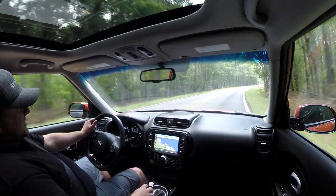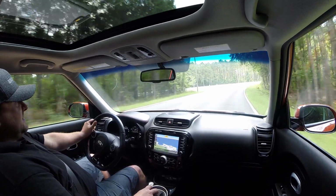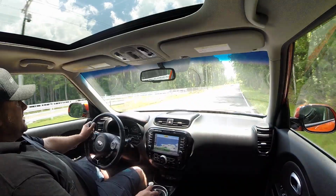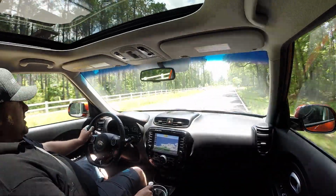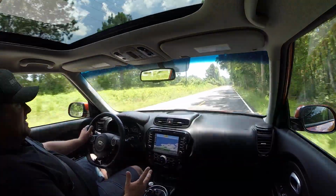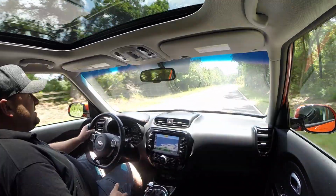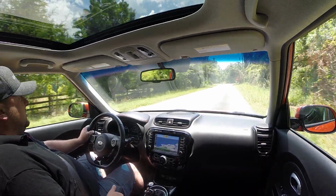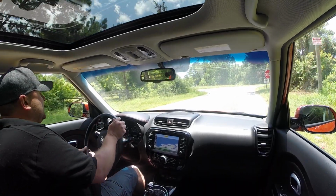So of course, Soul is still ultra competitive because of how much car you are getting for the money. I mean, it's tall like a crossover. It has fold-down seats like a crossover, and as a result is practical and roomy and useful to own. But unlike a crossover, it doesn't have all-wheel drive available. Which, of course, like 90% of these compact crossovers, CUVs, whatever you want to call them, the vast majority of those are not going to be all-wheel drive either.